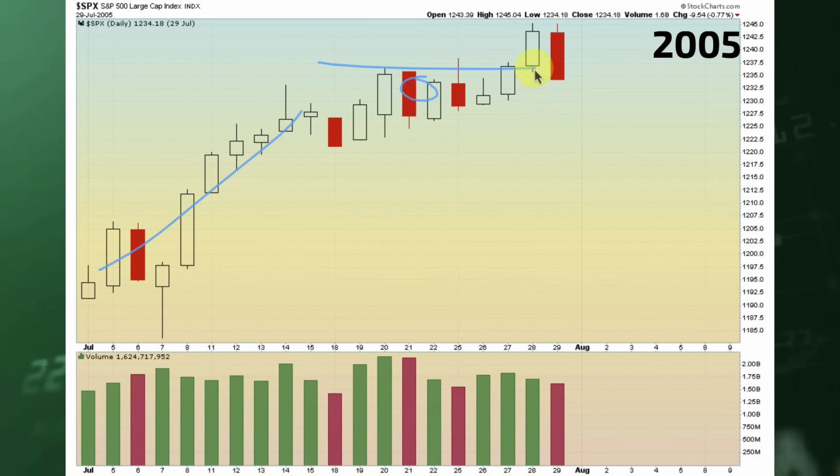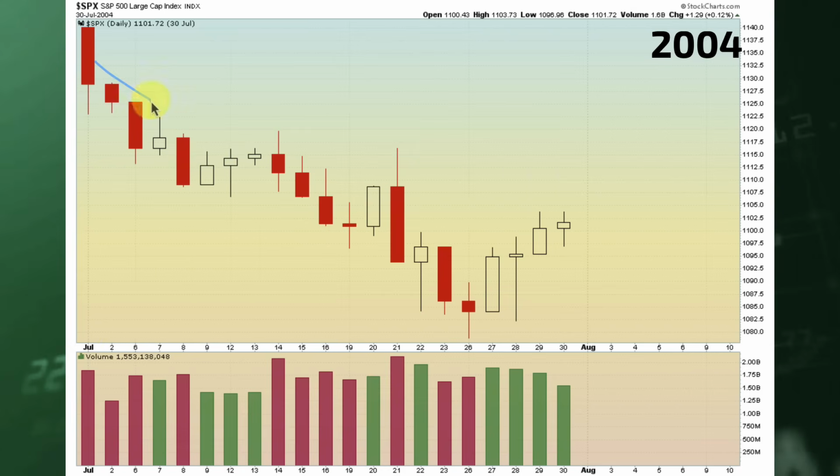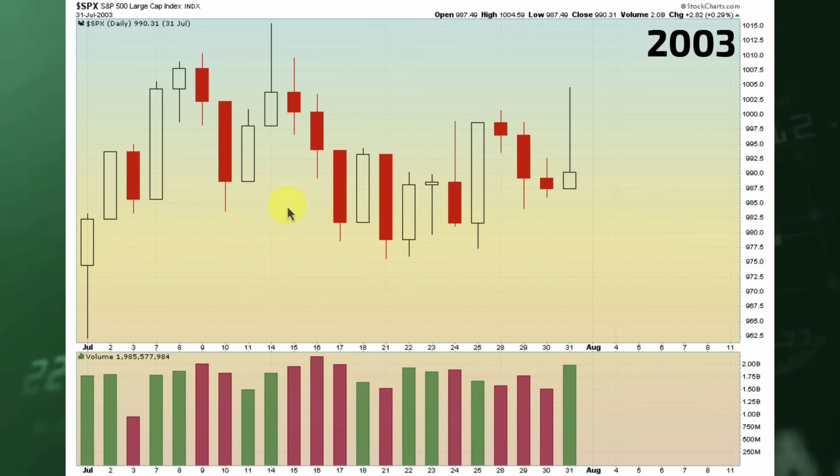Where do we stand? Boom. We went sideways and kind of just stalled out. In 2004, July was bearish for the bulk of the first part of the month. And then where we are now, we kind of stalled out and went sideways. In 2003, rally, stalled out, went sideways.